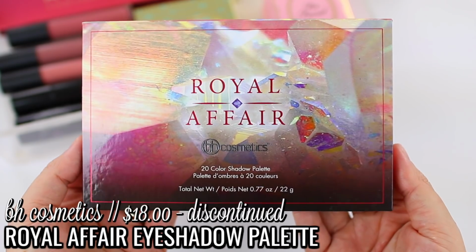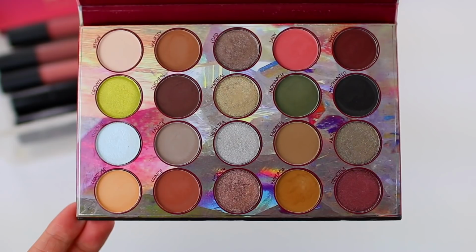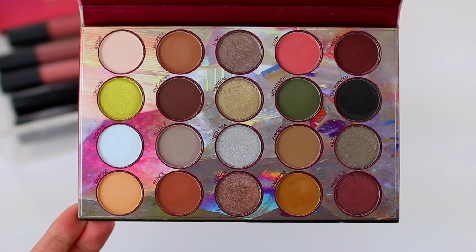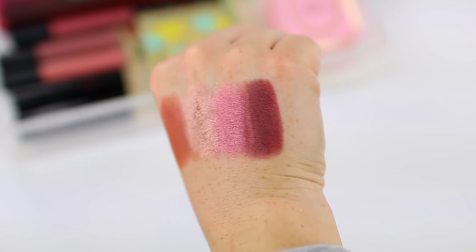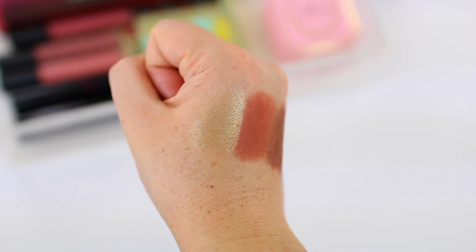I kind of went back and forth on this one, but I never really got a lot of use out of it. This is the BH Cosmetics Royal Affair palette. I feel like BH Cosmetics is a brand that I want to get into because so many of you rave about the brand. You tell me that you love their palettes, but I just haven't gotten into them yet. I feel like when I try their products, I think they are really great. Like the quality of this palette is really, really nice. They're definitely an affordable brand, and maybe I'll try out a lot of products at once.